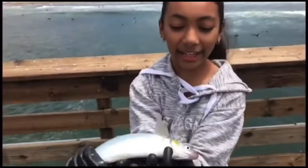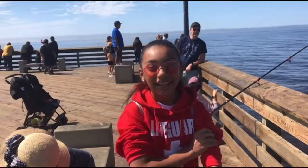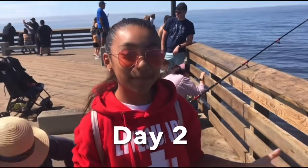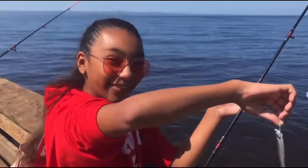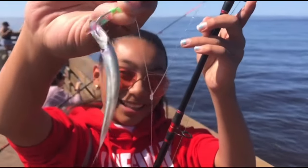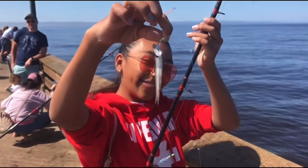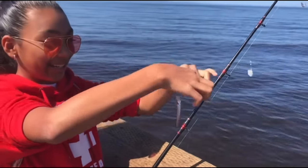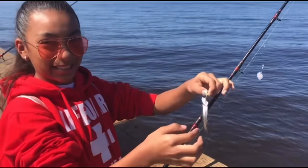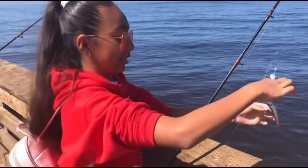It's like, side right here, it's like yellow. Nice. All right, you guys, so we just brought out the rod and we got the biggest fish ever. Look at our fish. It's the biggest one I've ever caught. Look. It's super tiny. It's like as big as my finger. Did I throw it back? Yeah, we're gonna throw it back. Super big, huh?